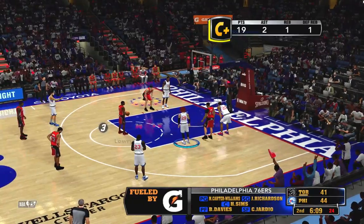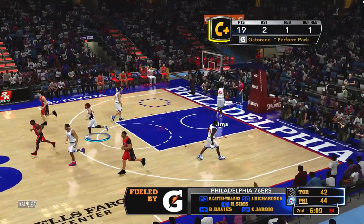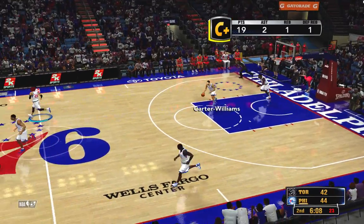Carter Williams and Jay Rich in the backcourt. And it's Rainman, and it's Sims in at the 5 down low. That's the group in the game for the 76ers.